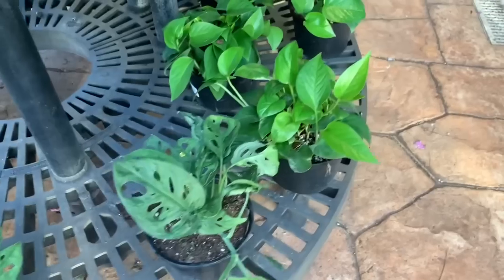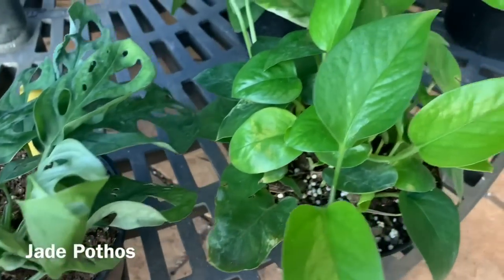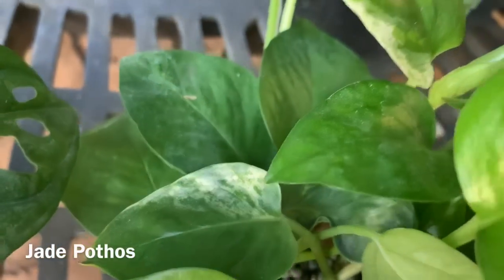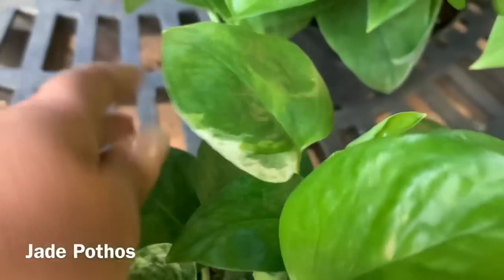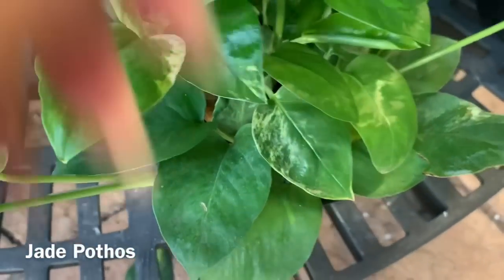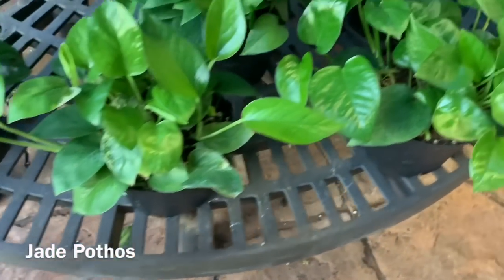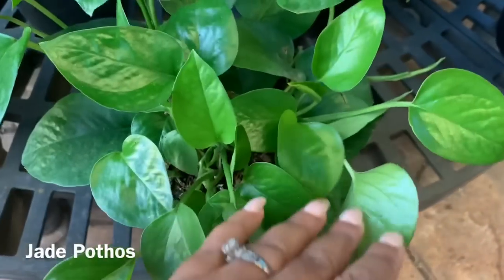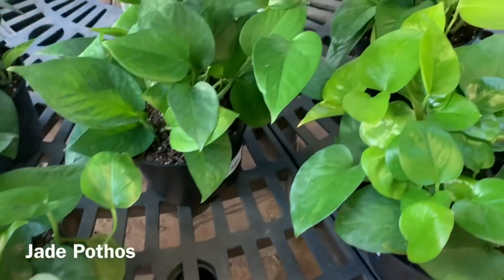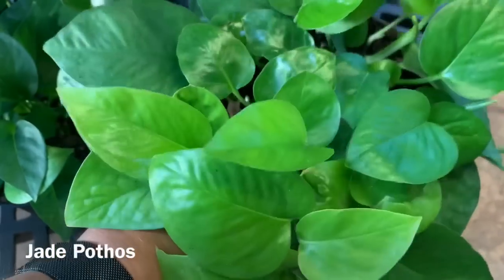And then over here, looks like they just have some jade pothos, or these might have just reverted back to green because some of the leaves have a little variegation. It's probably a marble queen, it looks like, maybe. Let's check it out. Yeah, pretty sure that's a marble queen. Just reverted back to jade. And I'm checking to see if any of these might be global greens, since some people are finding them. I don't think so.